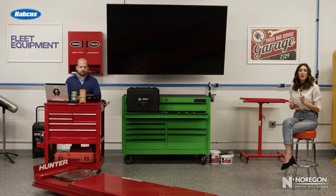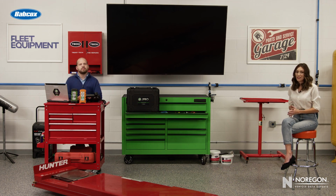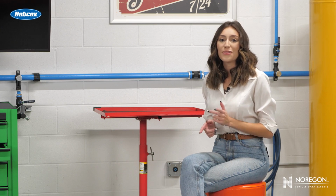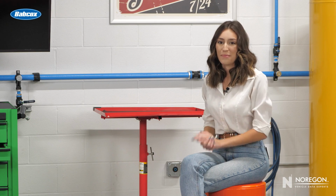First things first, you'll want to make sure that your drivers know when the check engine light comes on, it's not something to be ignored or put off till later. It's time to get that truck serviced. The other group that needs to be up to speed are your technicians, who should be trained on what these engine fault codes mean and what to do about them.